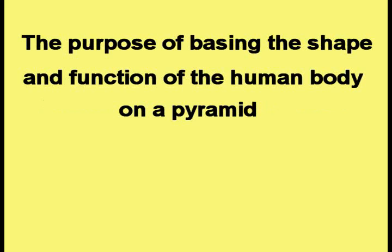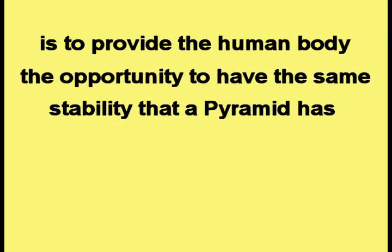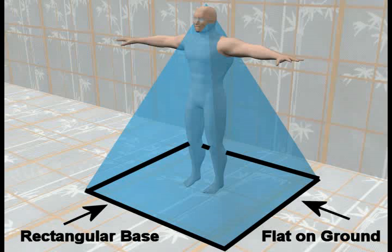According to Happy theory, the purpose of basing the shape and function of the human body on a pyramid is to provide the human body the opportunity to have the same stability that a pyramid has. A pyramid is an extremely stable structure because the base is a large rectangle resting flat on the ground.